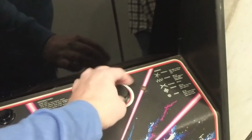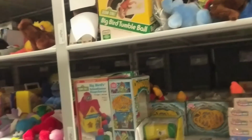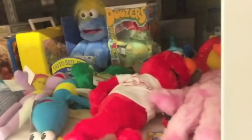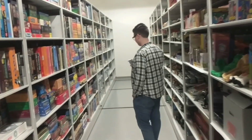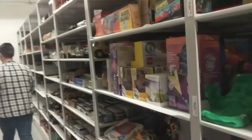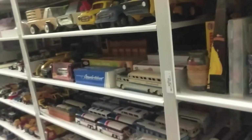Let's check out the knob. There we go. That's how it's supposed to spin. Discs of Tron, another great game. Got a wardrobe. Yeah, more toys. Cool to see. There is a Jim Henson exhibit, Sesame Street specific, upstairs as well, and you'll see that coming up pretty soon. And again, just rows and rows of non-stop awesomeness. Even got toys from Japan, the old metal molded Godzilla.